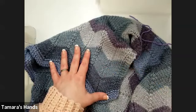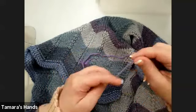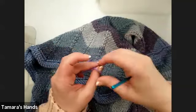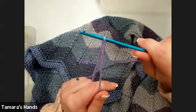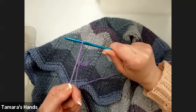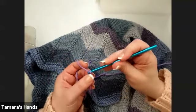It just depends on what you're trying to draw and what you're trying to make. So let's go ahead and take that same purple color of yarn, and I'm not going to attach it to the fabric right away. I'm just going to put a slip knot on my hook, like you do to start any crochet or knit project.